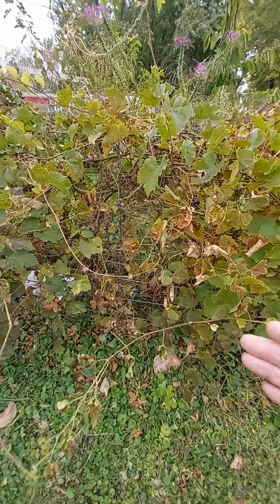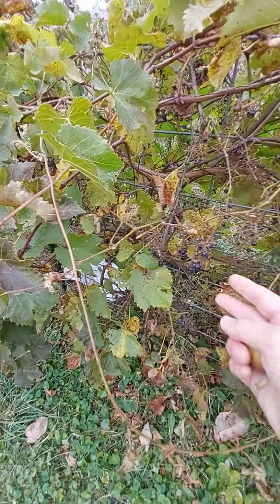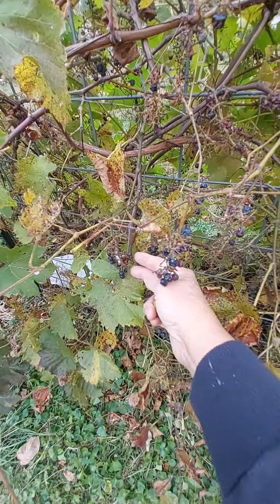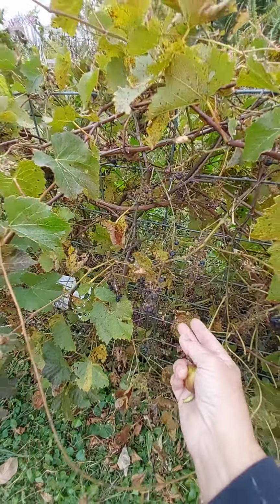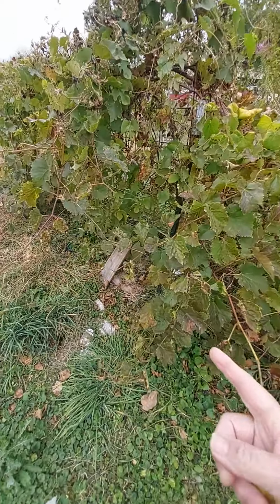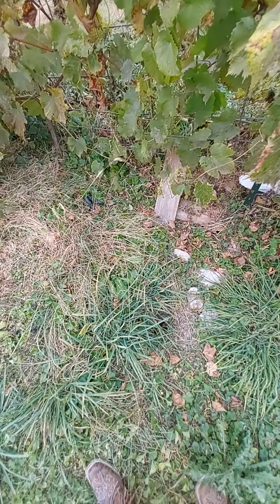Oop, I just dropped that fig. I want to take it in and check it, see if it's edible. But look at all these grape clusters, and they never got big. This is about how big they got. There were a few that were bigger down here at the end. Have to be careful where I step. There's a hole there, and I accidentally stepped in that before.